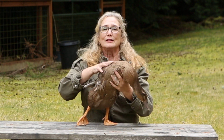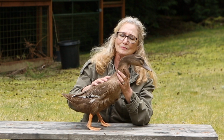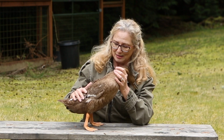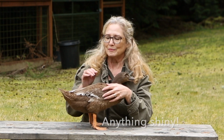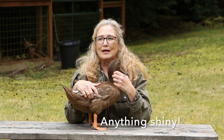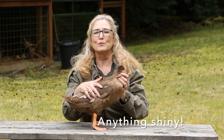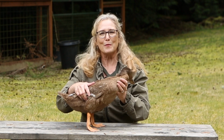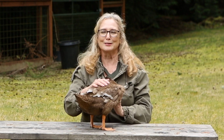I haven't weighed her, and I don't know how much she weighs. She's probably about 5 or 6 pounds is my guess. At almost 5 months old, she's probably about 22 weeks. Oh, she loves anything that's silver. I've discovered that the Khaki Campbells and the Rouens fall low in the scale of skittishness from 1 to 9. The Khaki Campbells and the Rouens tend to be more skittish, but because she's been handled so much, she's not that way. She seems to be comfortable with lots of people.